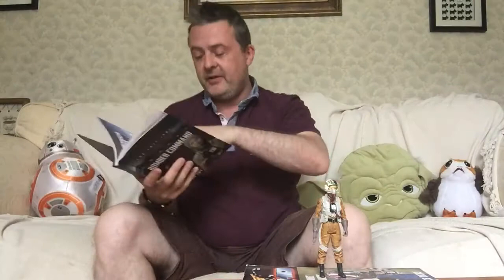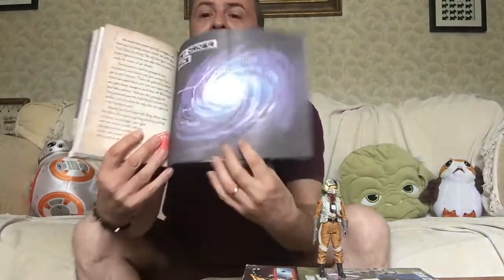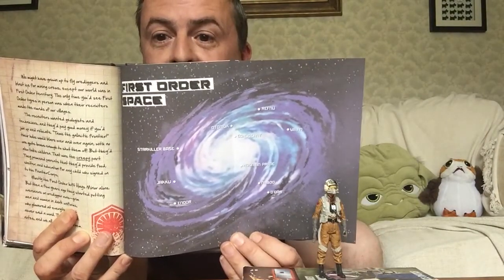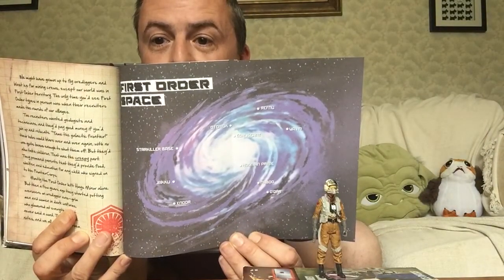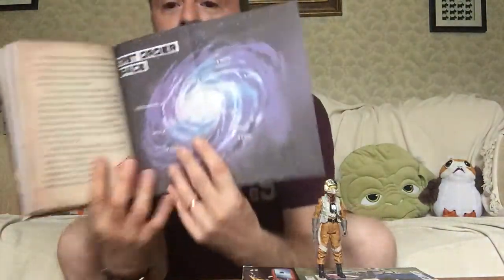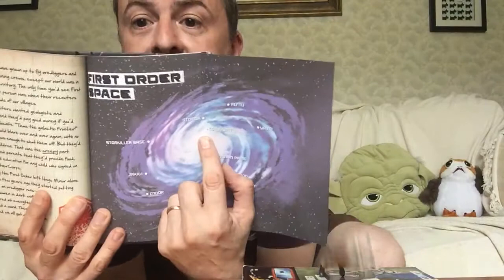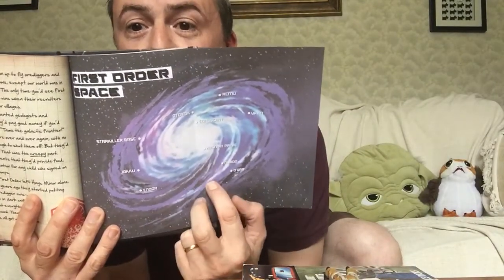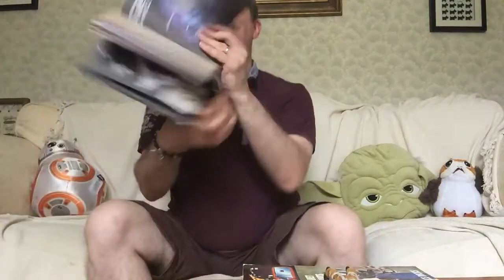It says galactic map here, but it's a very abbreviated one, as it just says First Order space. There were not a lot of planets on there. So we do have here's Coruscant. This is Otomok, sorry Paige, which is their homeworld, and then Starkiller base out in the unknown regions and various other planets there. Let's stand you back up.